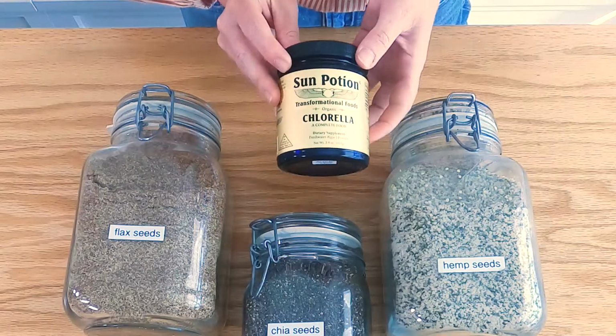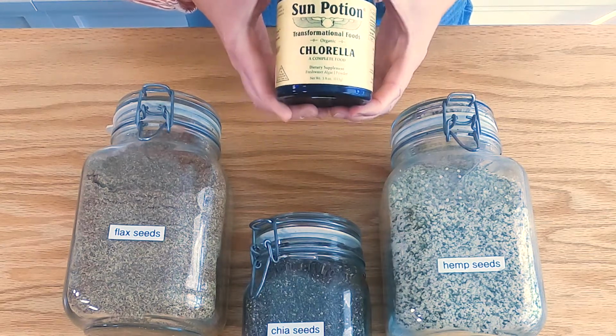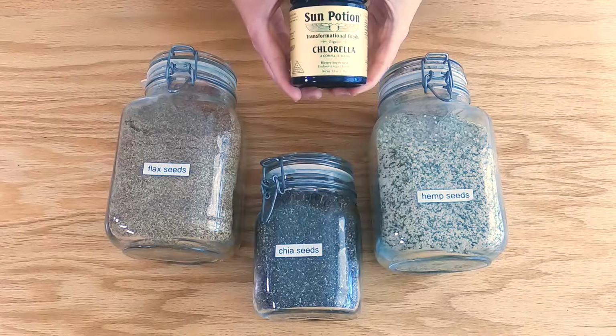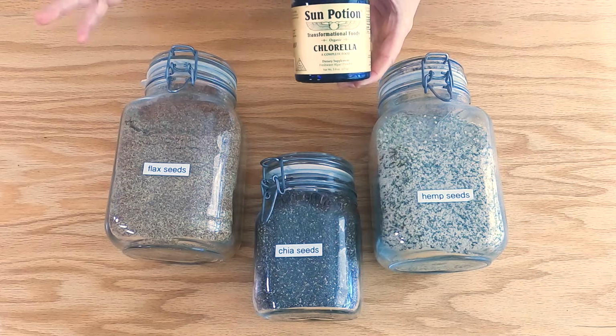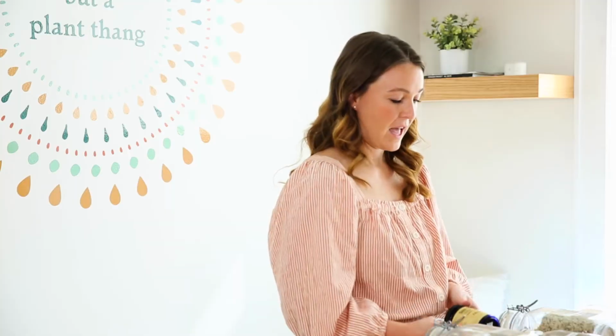And then chlorella is one of my favorites. We actually sell this here at Plant too. This is a superfood. It's a green algae powder. It has all of your amino acids, it has iron, it has zinc, has a lot of good things for your immune system. This will actually help you build protein throughout the day. So this is like the all-time superfood when it comes to protein, overall longevity.